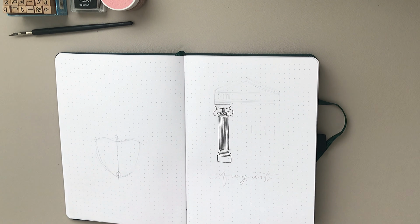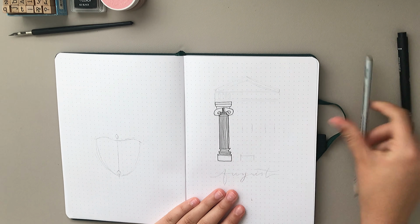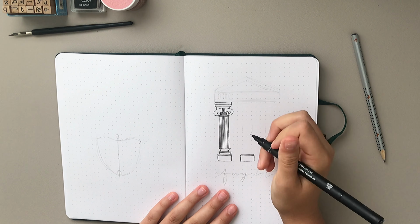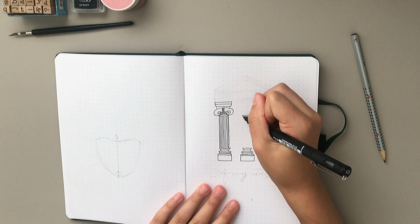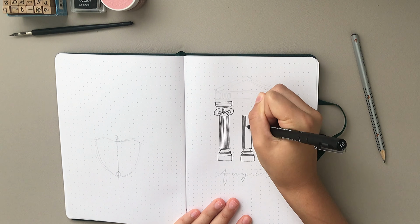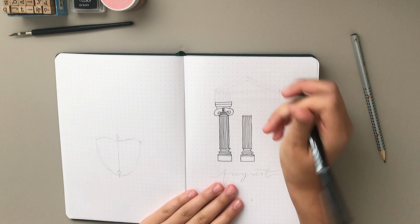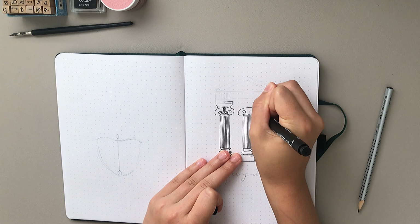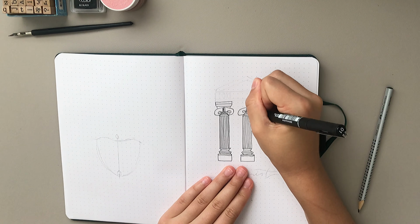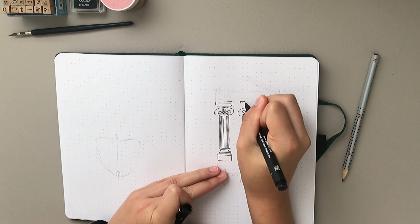I got loads of inspiration from Pinterest. I will link some of the photos I used for inspiration down below. I had different column designs I wanted to go for, and I just combined loads of ones I saw. For this theme, I actually got inspired a lot by Plant-Based Bride. When she did, I think it was March, she did a Greek goddesses theme, so I wanted to do a spin on that, apart from the fact it's not just Greek goddesses, and I just did the whole Greek mythology inspired thing.